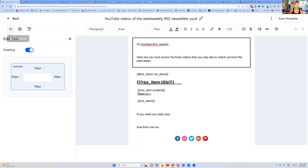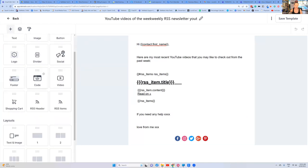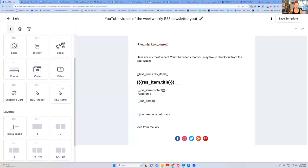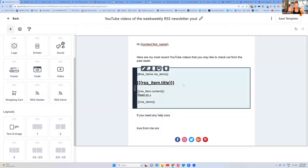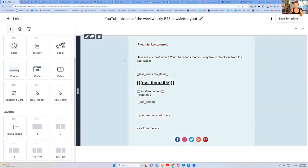This box here, if I click on this add elements section, all this is this thing here called RSS items. You drag and drop this and just leave it. Okay, that's it. You just leave that. Drag and drop the RSS items. And in a minute, when I go to the second stage, you'll see how you populate this automatically with your most recent YouTube content. By the way, you can do this for blogs as well, not just for YouTube.